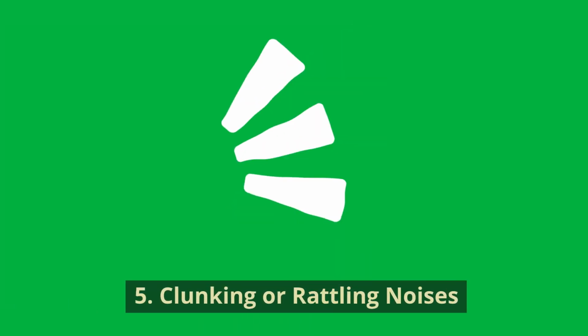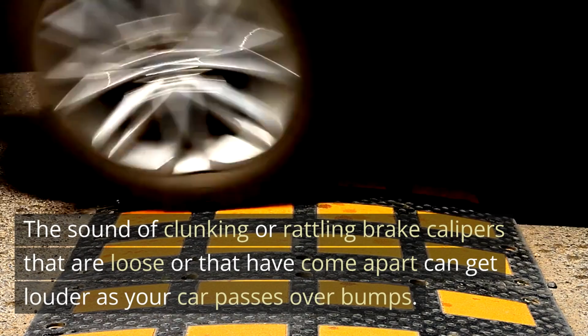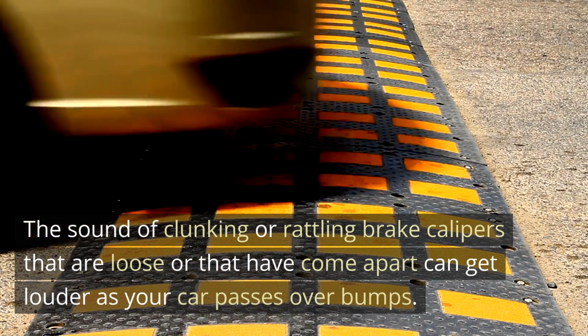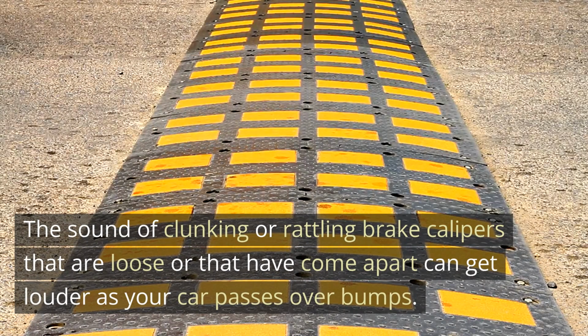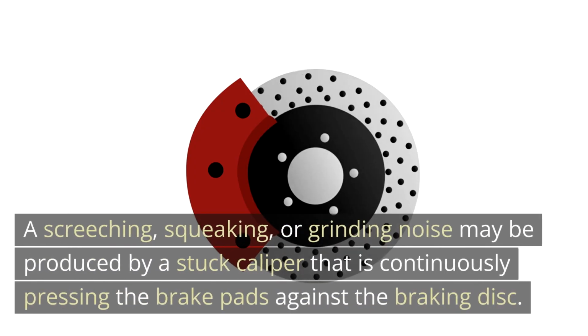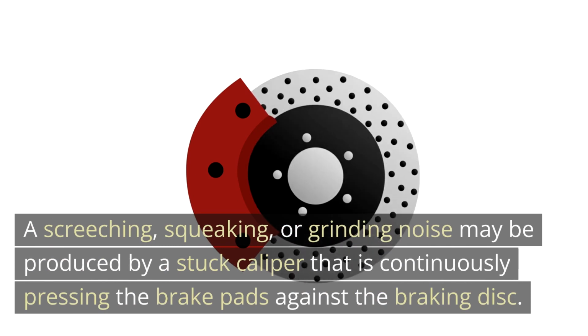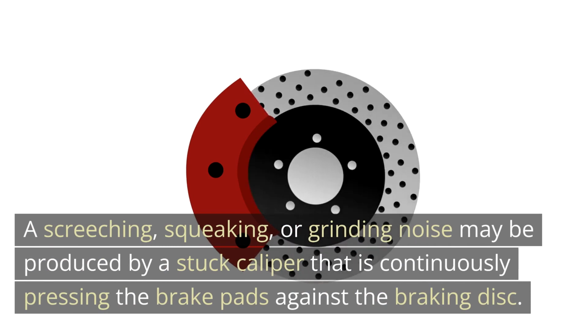5. Clunking or rattling noises. The sound of clunking or rattling brake calipers that are loose or that have come apart can get louder as your car passes over bumps. 6. Squealing noises. A screeching, squeaking, or grinding noise may be produced by a stuck caliper that is continuously pressing the brake pads against the braking disc.